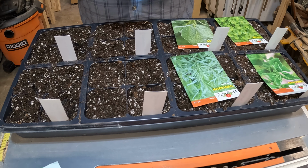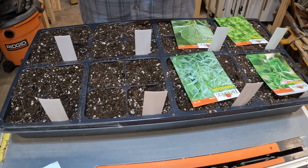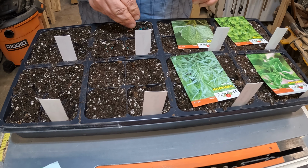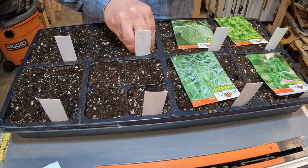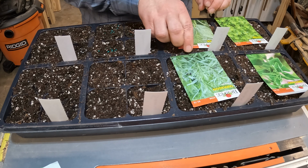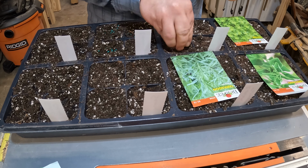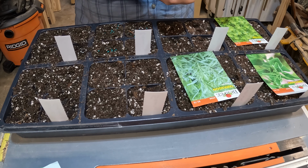Also trying savory again. I had done the winter savory and summer savory. The seeds I have now just say savory, so I'm going to guess they're the summer variety, but I don't know. Absolutely love them when I first heard about them or discovered them a number of years ago. Have never been able to get it to do much. So hopefully this year we'll change that around as well.